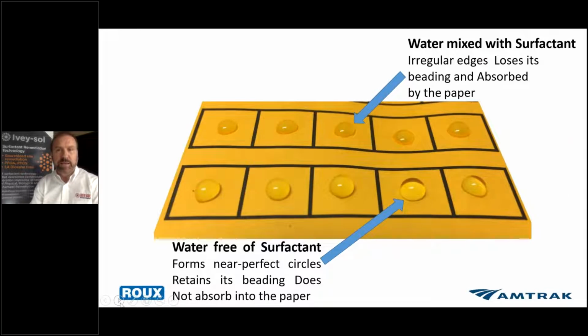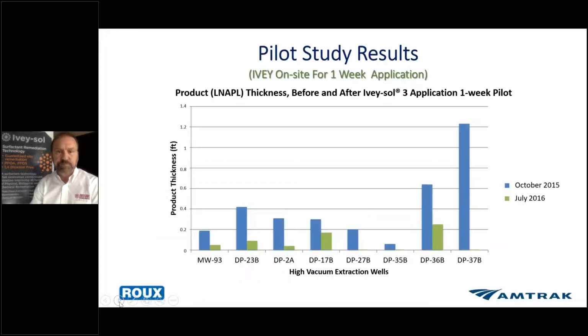So this is really helpful, and a lot of clients in the United States like this because it's a real-time field test kit, and we've actually achieved a 96.7% correlation from what we see in the field to what you can actually get at the lab. That was actually validated by a consulting firm in Baltimore, EBA. This is a nice set of results that we went, and actually it was the autumn of 2015 we did this work, and this is the thickness of free phase that was observed at the wells before we did our 1-week pilot involving 3 applications.